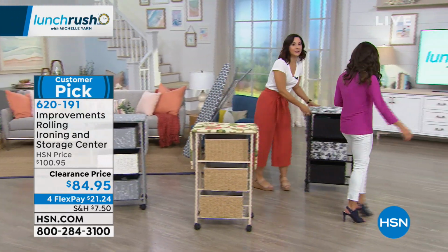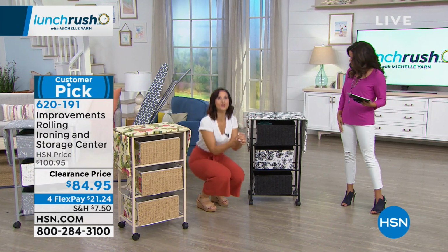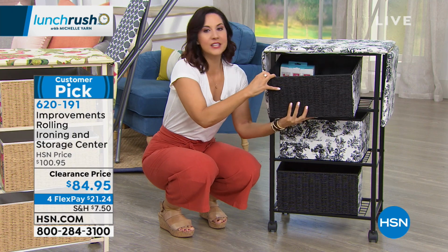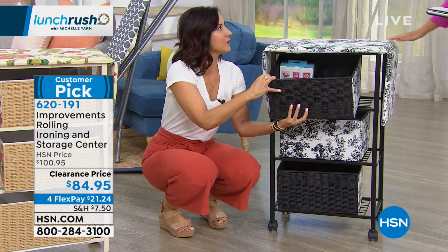We do have it. If you're not lucky enough to have your own crafting station, so many of you wrote in and told us, hey, I love this for crafting. We actually are now showing others how to use that as well. Look at, you have everything you could possibly need. They're very deep baskets too. I love how deep they are.